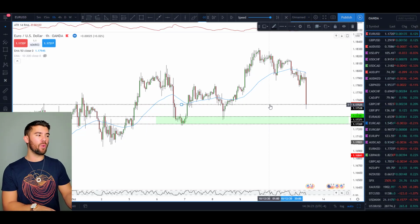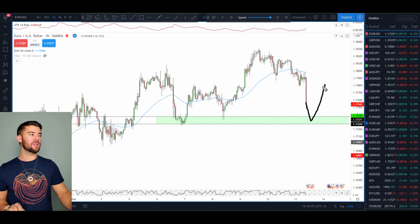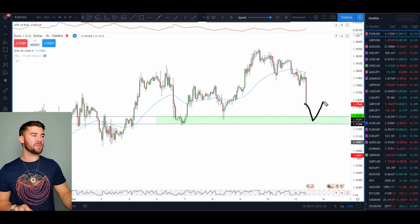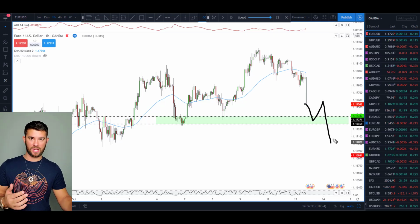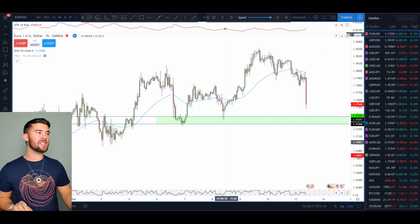And what we're looking for at this level is not a complete reversal. We're not looking for this market to head higher and start trading way up here. I'm looking at this level to provide a bounce before trend continuation to the downside. With that being the case, this is when we utilize lower time frames.